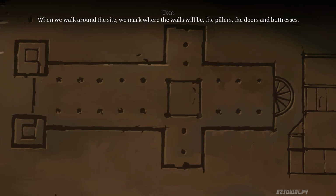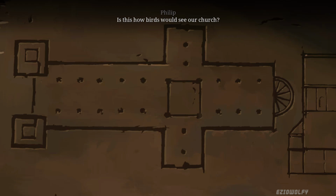When we walk around the site, we mark where the walls will be, the pillars, the doors, and buttresses. Now for that, we need a plan like this, to tell us where to place our pegs and string. Is this how birds would see our church? Exactly.